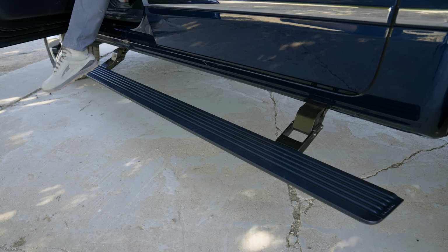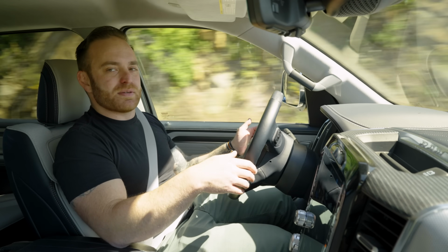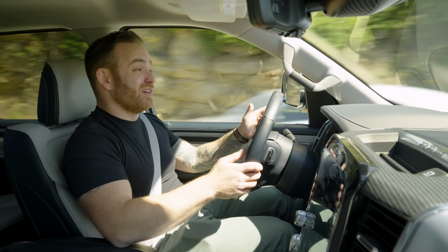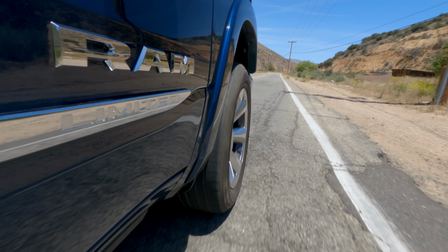It's super nice. Look, I get it if you don't want a nice truck, if you just want something, it's a work truck, it's functional, as opposed to form over function. But man, if you like to ride in style, this one will get you there.